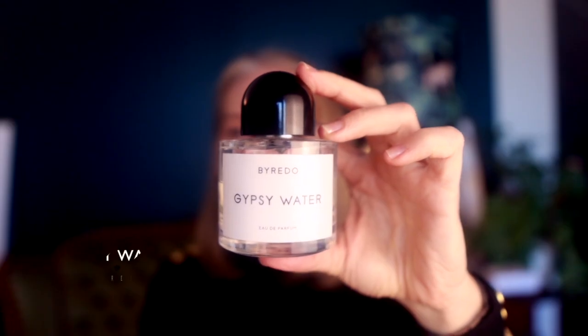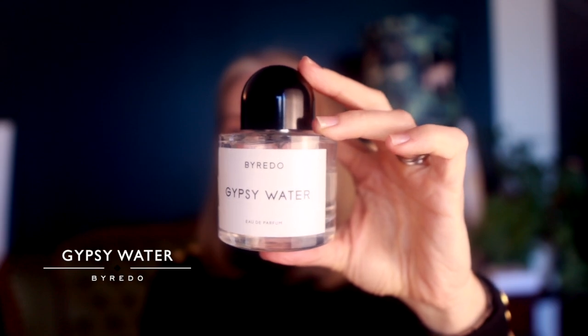All right, so next up we have one that I have talked about a lot. This is definitely another favorite of mine in terms of vanilla-centric perfumes. This is Gypsy Water by Byredo.